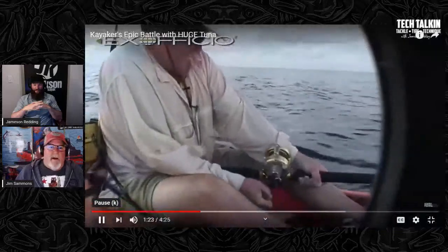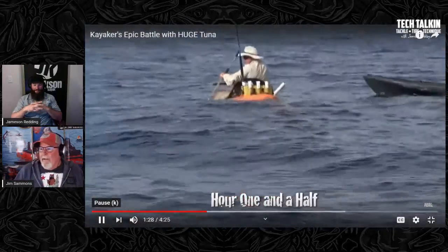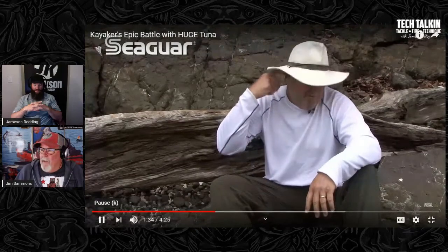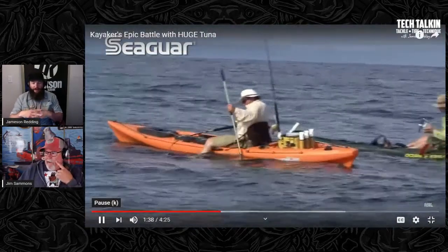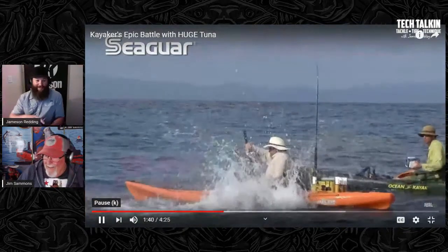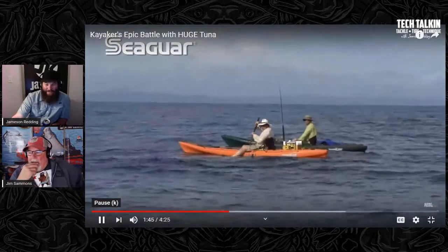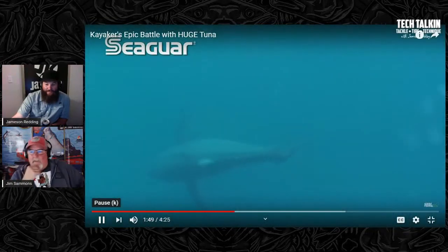But this was a big fish. It's a tuna that was 130, something like that. Here I am trying to gaff it at about the 1 hour and a half point where, that's a long fight. Yeah, I think you turned gray and grew a beard in between there. Well, you can see I kind of pissed him off when I did that. And this fish ended up kicking my butt for about 3 hours, 3.5 hours.